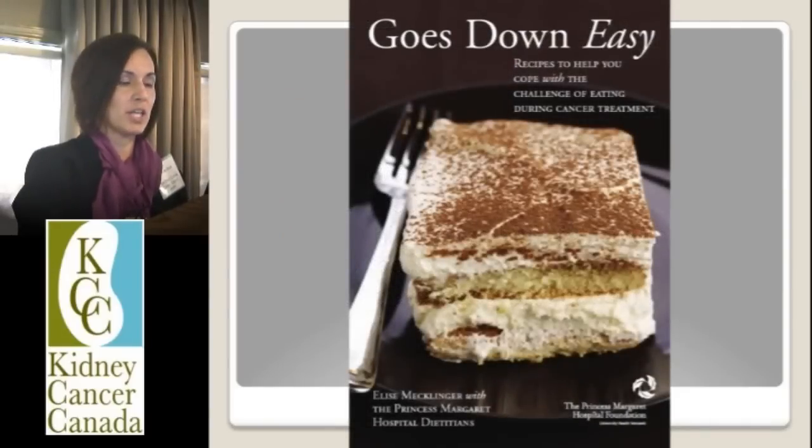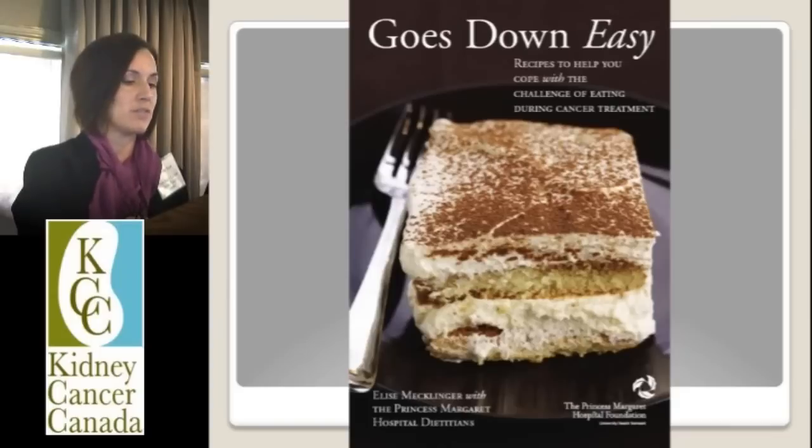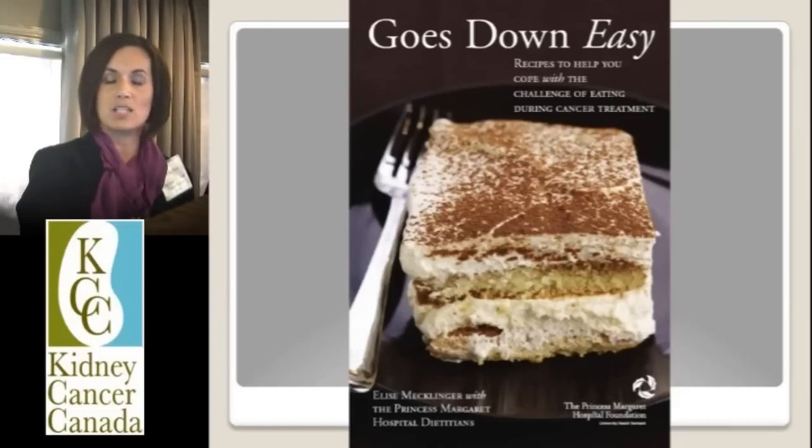This is a really good book that I like to share with all my cancer patients. It's unique in that it's developed specifically for cancer patients going through treatment, and each chapter focuses on a different side effect, whether it's loss of appetite, sore mouth, taste changes, and then has a whole lot of really good recipes to support that particular side effect. Even better, it was developed by dietitians down at Princess Margaret Hospital, and you can get it at any bookstore. Order it online at Chapters Indigo. It's a really good one.